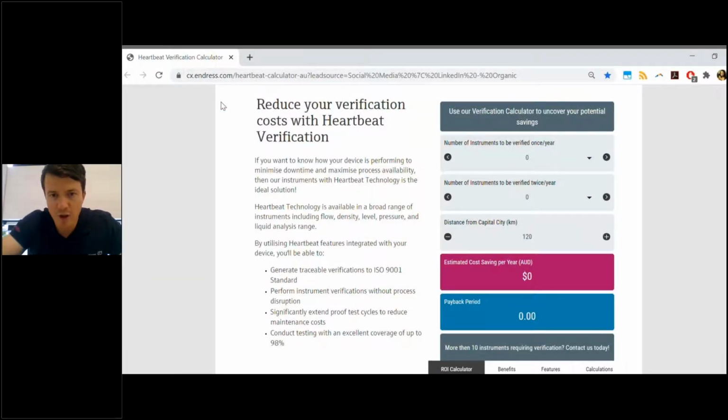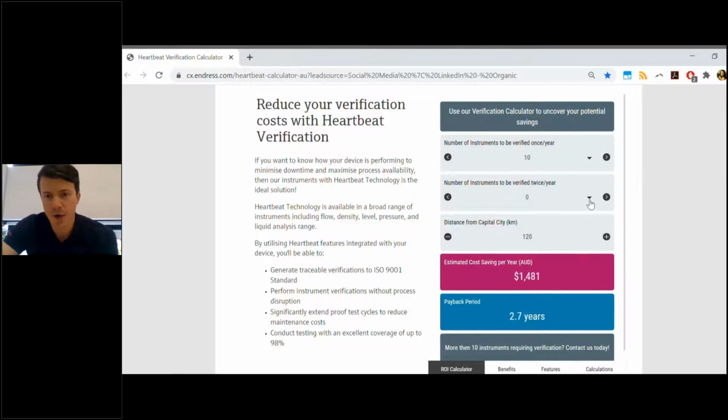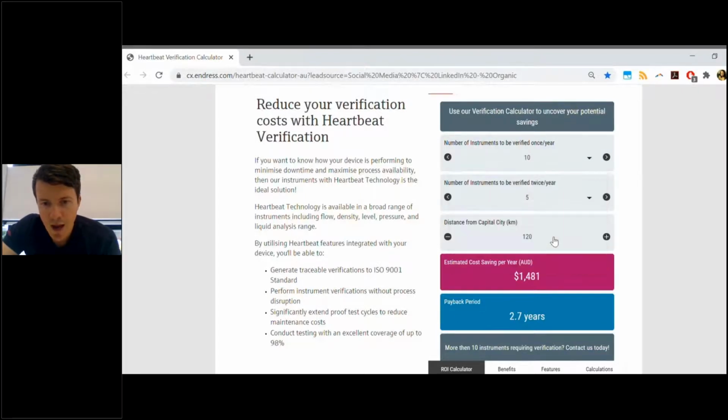So remember, we had 10 flow meters that we're going to verify once a year. So all you do, you enter 10 into that top section there. We'll just scroll down to 10. Then we had 5 flow meters that we're going to verify every 6 months. So put that number in there, and we're 800K from any capital city.